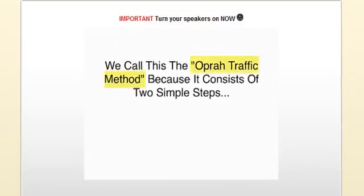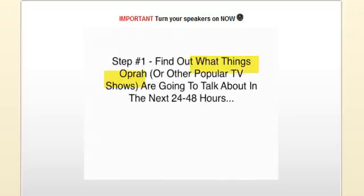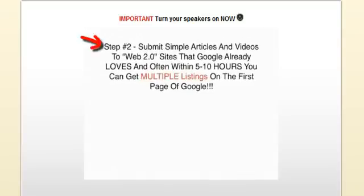Now, we call this process our Oprah traffic method because it consists of two simple steps. Step number one is we find out what things Oprah or other popular TV shows like the Today Show are talking about, and we find out what they're going to be talking about in the next 24 to 48 hours. After we know that, we simply go out and submit simple articles and simple videos to Web 2.0 websites that Google already loves. And oftentimes, within just 5 to 10 hours, you can get multiple listings on the first page of Google, just like the screenshot I just showed you.